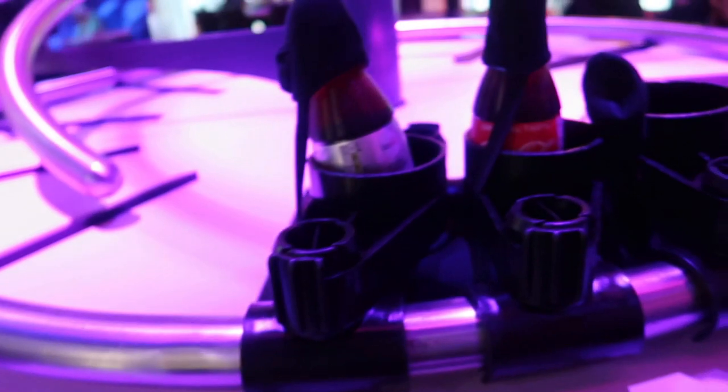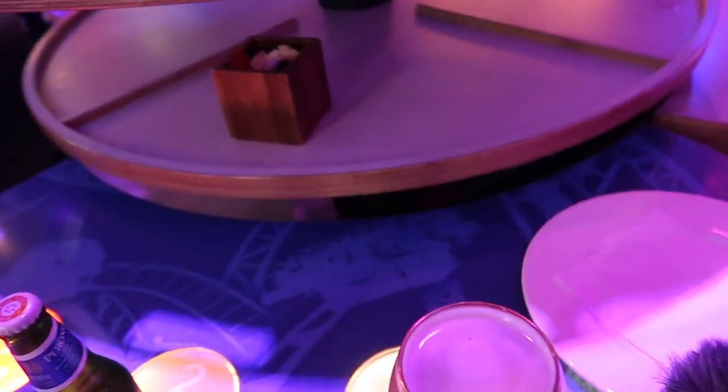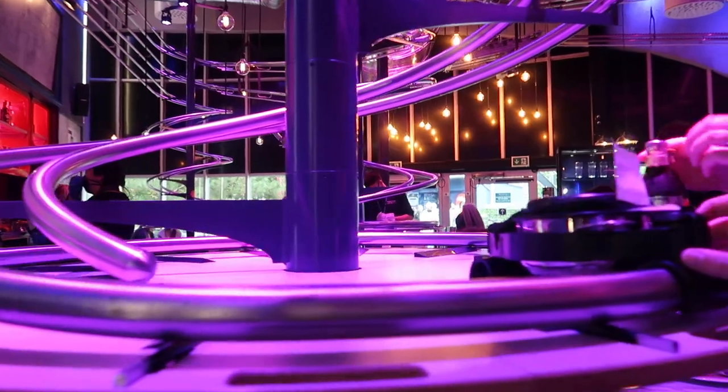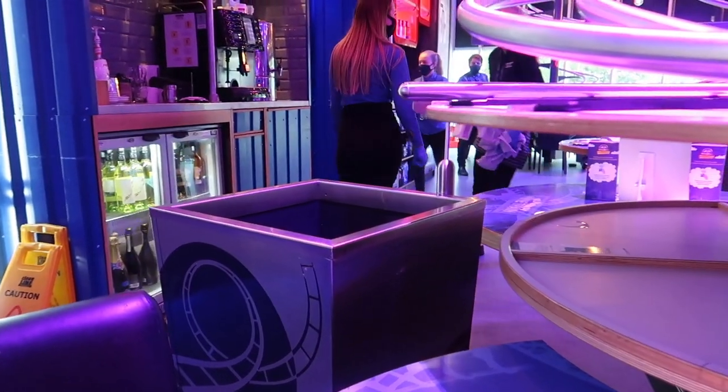There we go. Cool. So that's how they keep it from spilling. Oh, thank you. Oh, here comes more. What is that? Halloumi fries. Yeah, first thing. Oh my gosh, and then everything goes right in the bin.